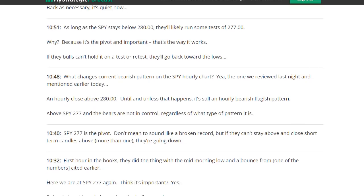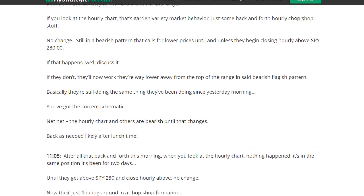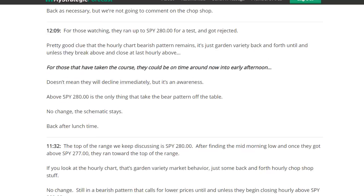So basically, the bottom line is this. We're in a bear flag pattern, and I was comfortable getting short the market at the upper end of the range. Why is that? Because I know that if we close hourly above the high of the upper end of the range, call it SPY 280 for argument's sake, closing above there, I'm going to exit the trade. I'm going to have to lose, but I'll lose small and fast if that has to be the case. That's the way you have to lose if you're going to lose at all. We talk about that all the time, but we haven't talked about it in a while.